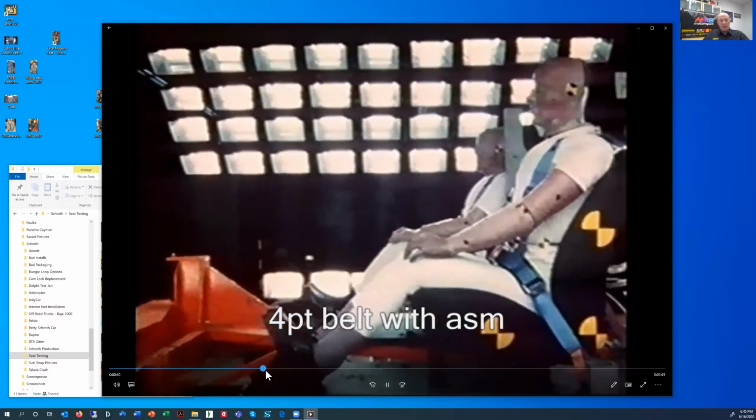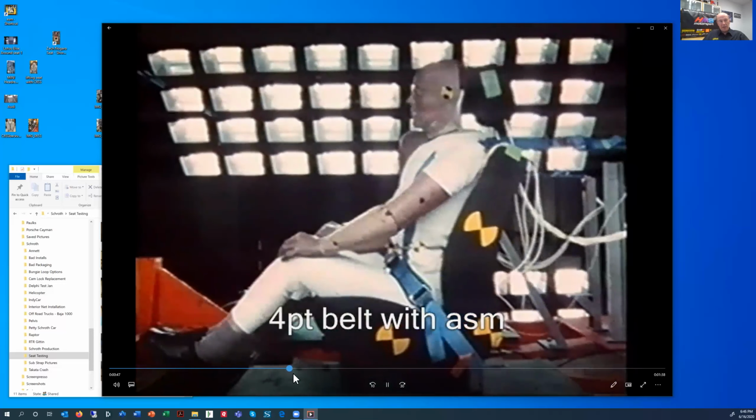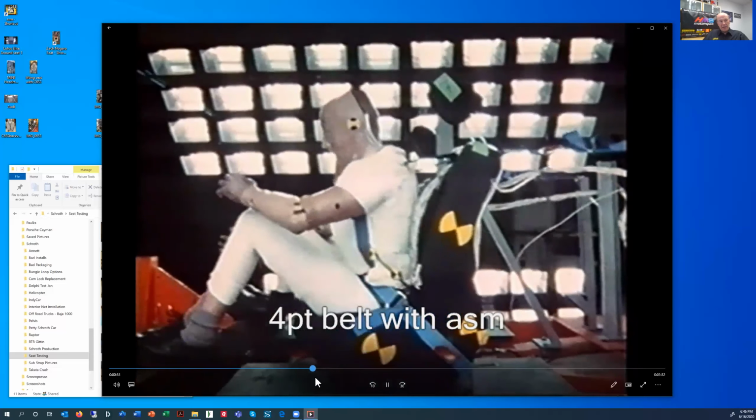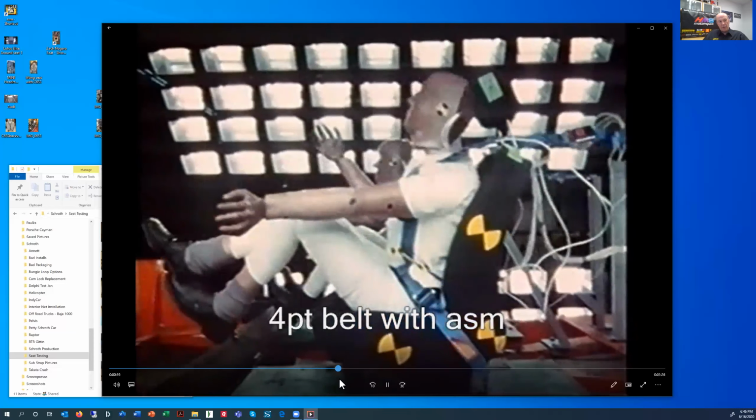So again, now with a 4-point with upper shoulder rotation with the ASM, you can see that it does a better job of preventing submarining, because the upper body twists just a little bit, kind of like it would with a 3-point belt.